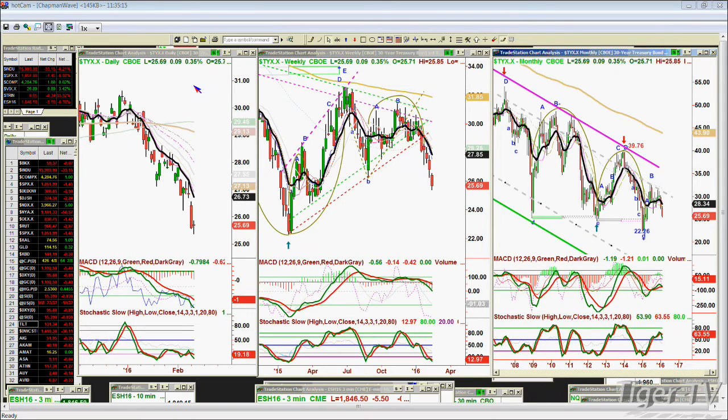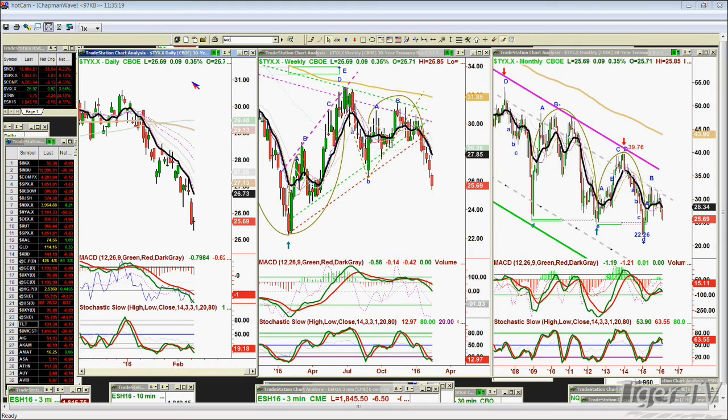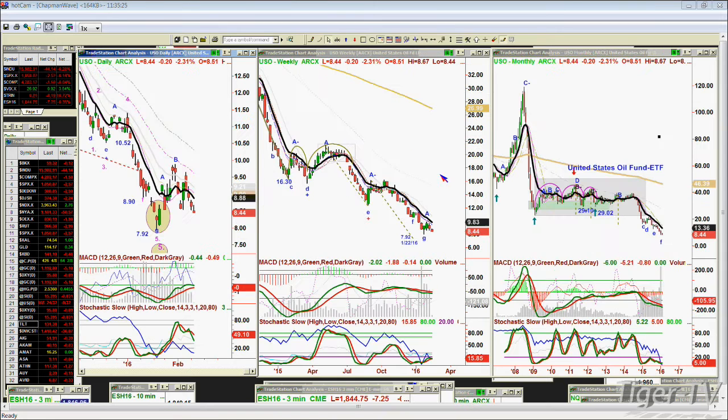All right. Now let's go on to the questions about oil. A lot of questions about oil. I'm going to just show you the oil chart right now. The USO is the United States Oil Fund, which trades comparable to the price of spot crude oil. So we've got 8.45, down 20 cents right now.